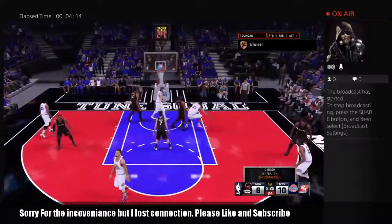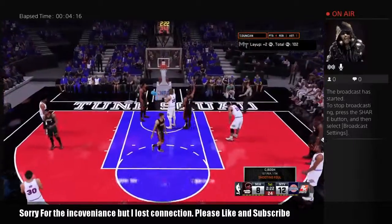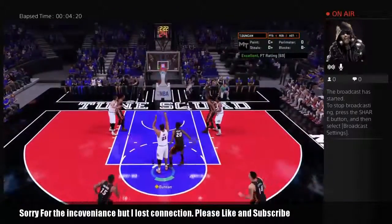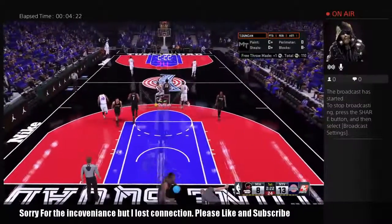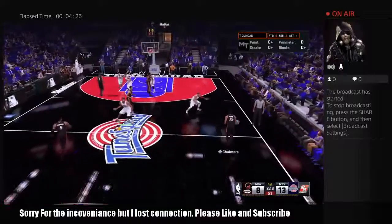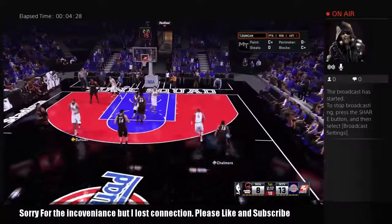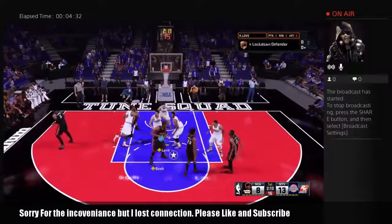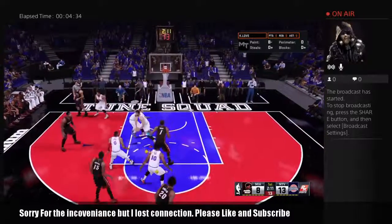Here's Duncan. And the bucket counts, and he's on his way to the free throw line. Try to make it a three-point play. Excellent feed from Steph Curry. So New York going with almost an entire new group here. Kevin Love's checked in for Walton. DeRozan comes in for Kawhi Leonard. Klay Thompson, he's checked in for Jimmy Butler. And Russell Westbrook is subbed in for Steph Curry.